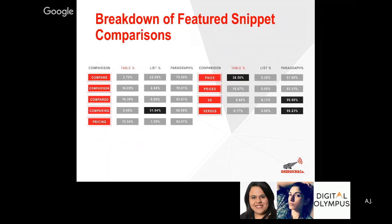If you look here at "versus," it is horrendous at earning tables, 0.82%. So 99% of the time when they have a versus keyword phrase, it's best to format that as a paragraph. That was something where the data told us the opposite of what I was thinking. But overall, what we were seeing on the ground actually held true.